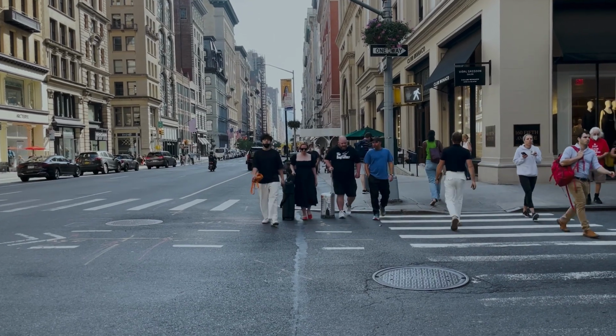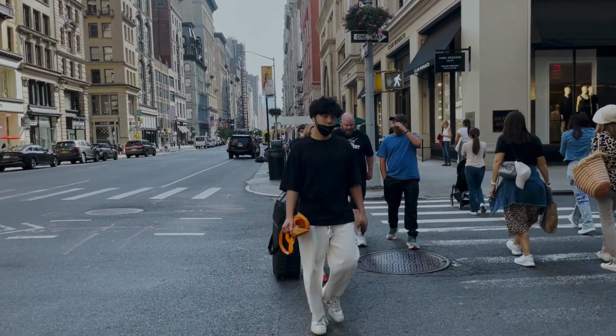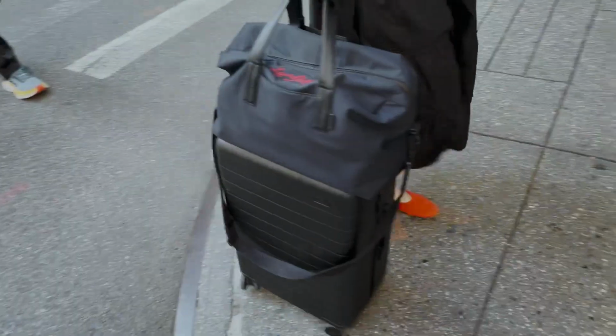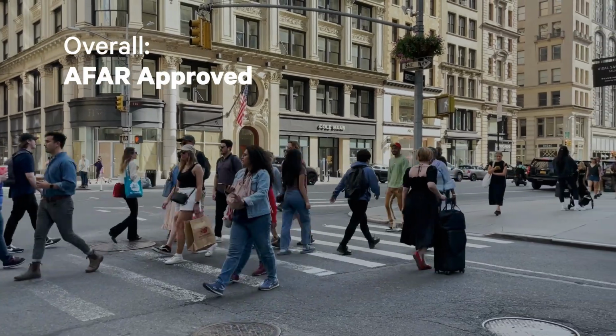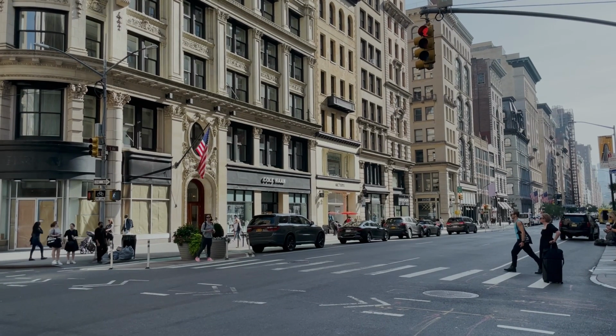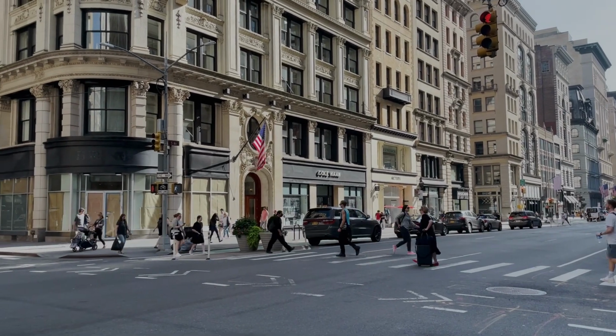Although my bag did crack after several years of frequent use, Away's lifetime warranty is legit, and its customer service team is so efficient that I'm glad I invested my money in this product. And at under $300, it's a great deal compared to other brands that offer similar level of quality in their hardshell spinner bags.